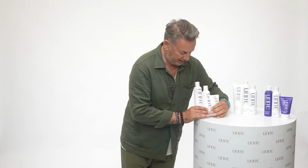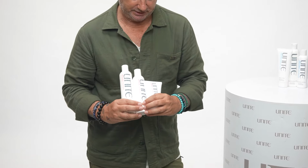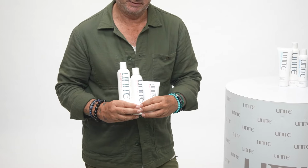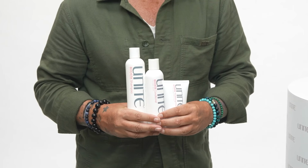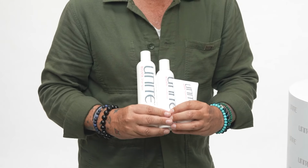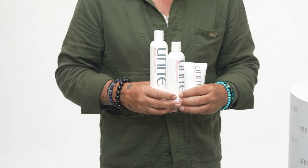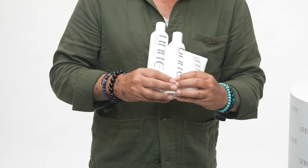First off, we're going to look at the booster range, which has a booster shampoo, conditioner, and thickening cream. Available for all hair types, but if you are lacking volume in your hair, this is what I highly recommend. This will keep moisture retention in the hair, thicken the hair cuticle and create that volume.